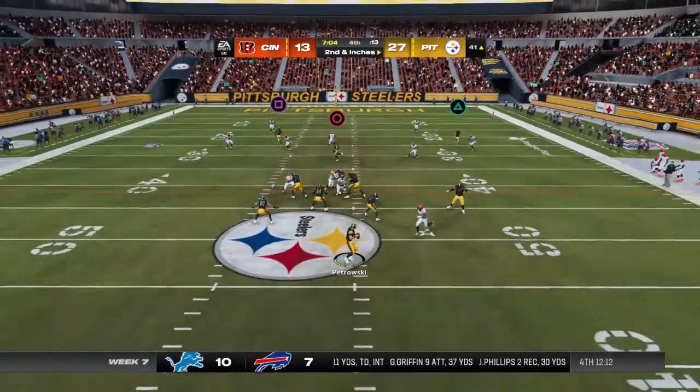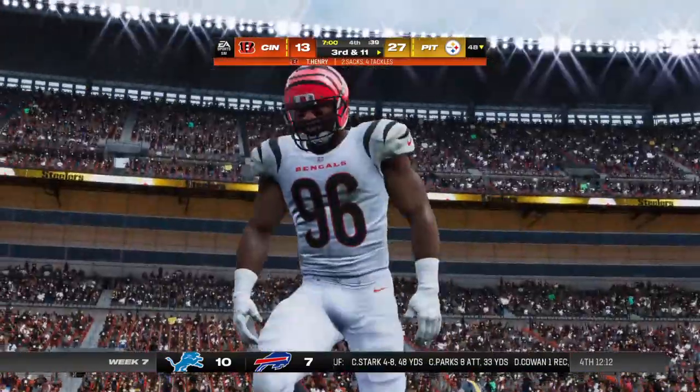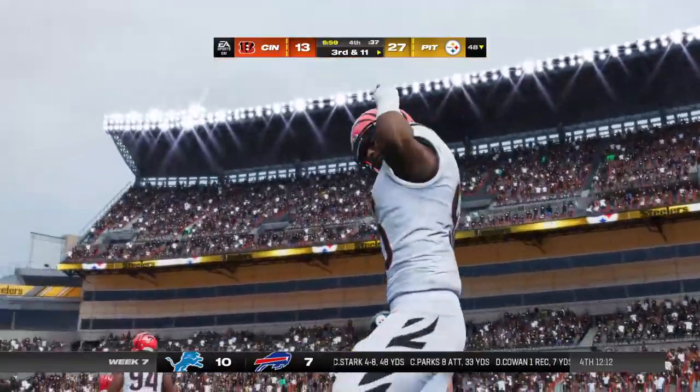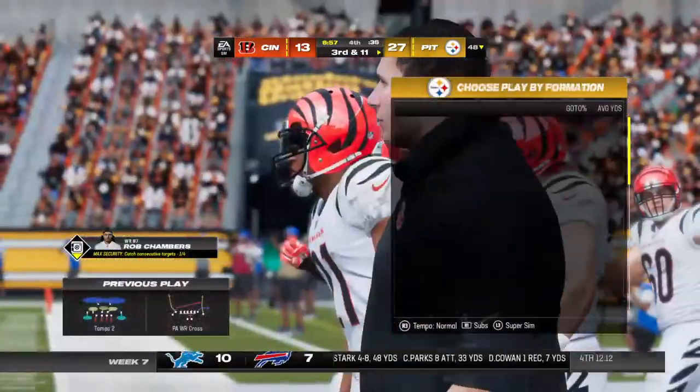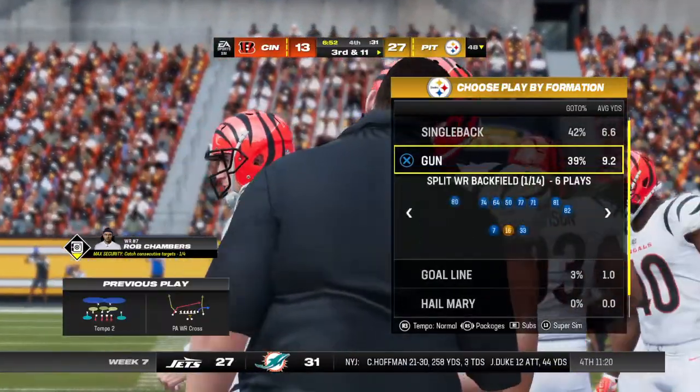Back to throw. The Bengal pressure gets him that time. Down he goes. That winds up pushing him back 11 yards on the sack. And that'll bring up 3rd.